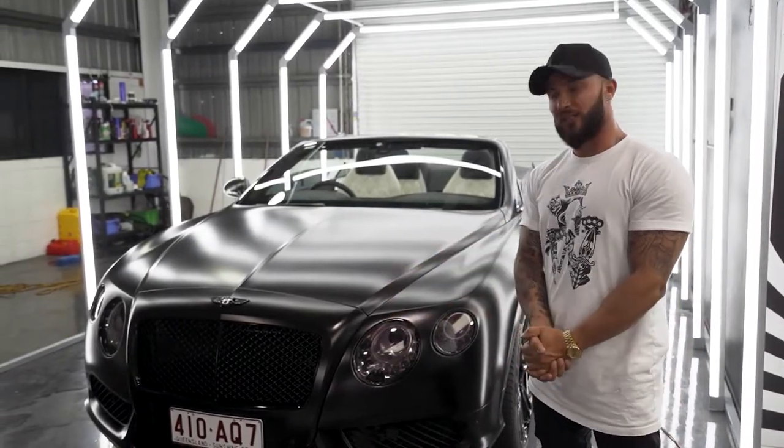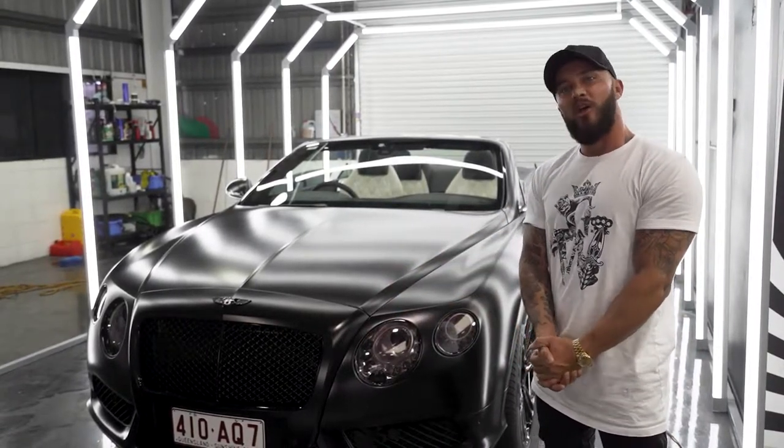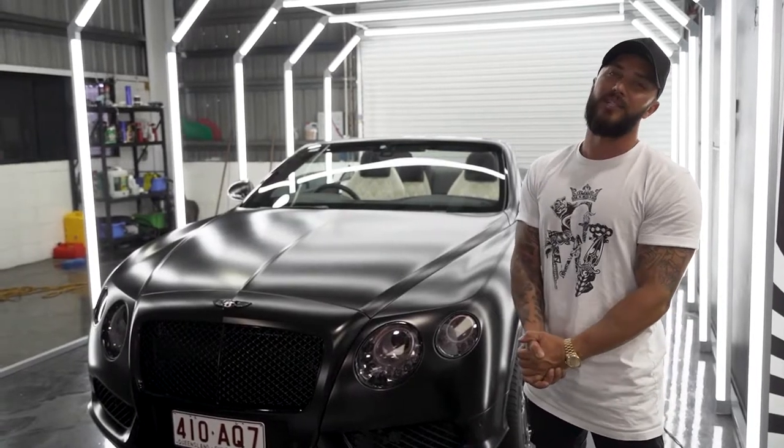Bentley's ready to roll out. It's looking mighty fine now that it's all murdered out. We're about to get this thing out on the street. I'm going to hand deliver this over to the client.